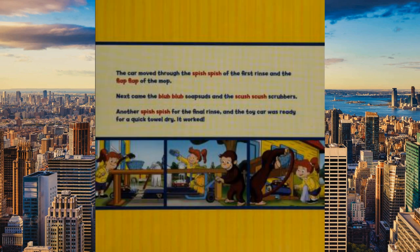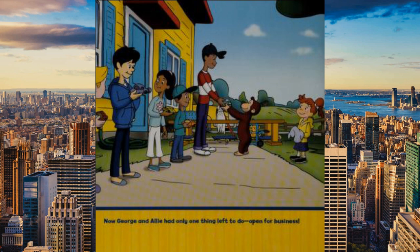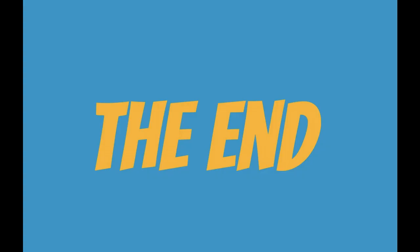The car moved through the spish-spish of the first rinse and the flap-flap of the mop. Next came the blub-blub soap suds and the shush-shush scrubbers. Another spish-spish for the final rinse, and the toy car was ready for a quick towel dry. It worked. Now, George and Allie had only one thing left to do. Open for business. The end.